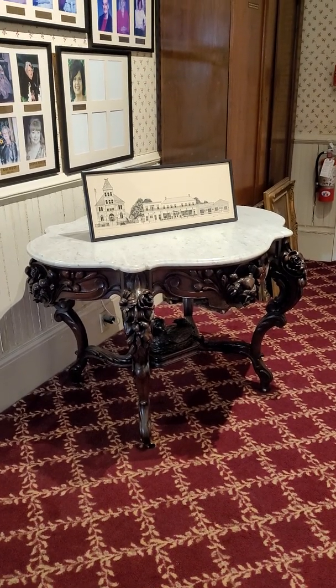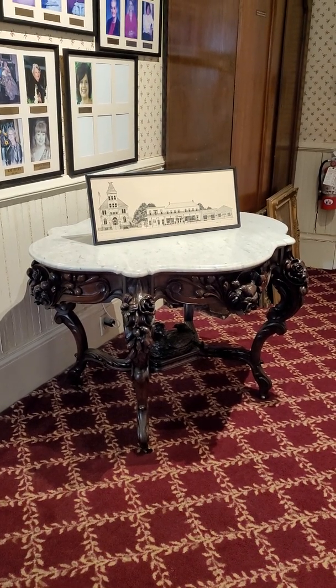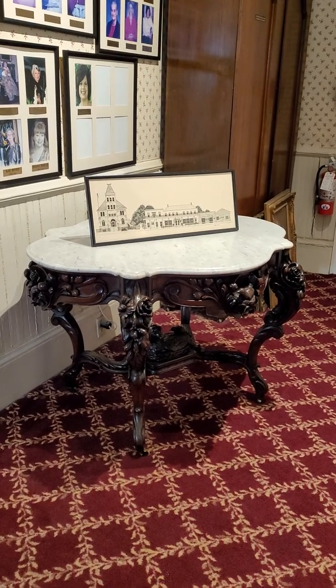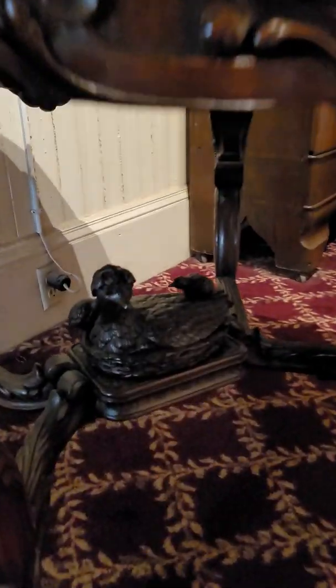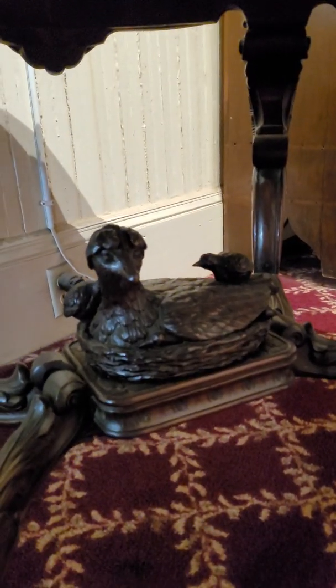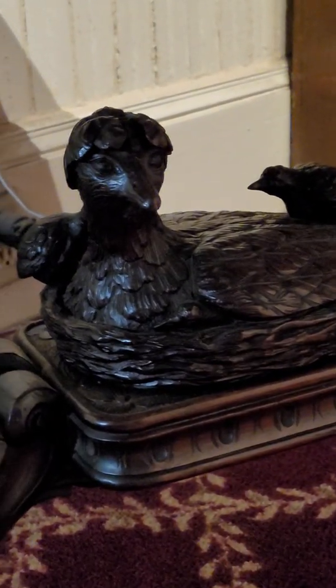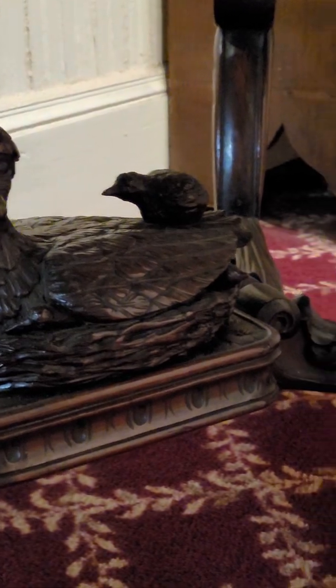Because a bunch of the ladies of the garden club were friends with Lady Bird, and they went to stay. And one of them saw it and just said, that's just like ours. The only difference is if you look at the bottom, one of the chicks at the White House is sawed off. Teddy Roosevelt's son sawed the little chick off the one at the White House. But that's what it's known as, the bird's nest table.